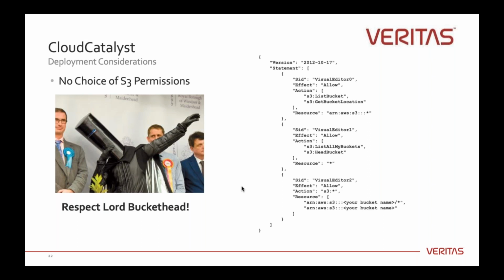I think the reason is that the way it works when you're deploying is that you set up an account, you put those credentials into NetBackup, and then NetBackup sets up the bucket for you. Although some of our consultants and some people have done this, you can also set up a bucket and then attach NetBackup. The preferred way of working is to get the credentials, put them into NetBackup, and let NetBackup set up your object store, whether it's S3 in AWS or Azure Blob. So respect Lord Buckethead and his permissions, otherwise you might end up with support.